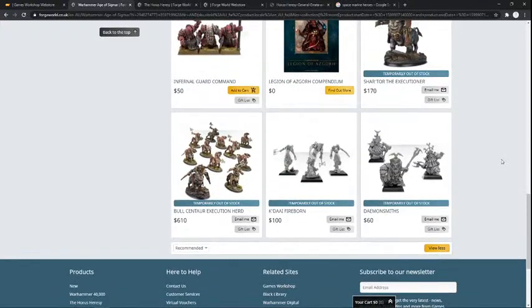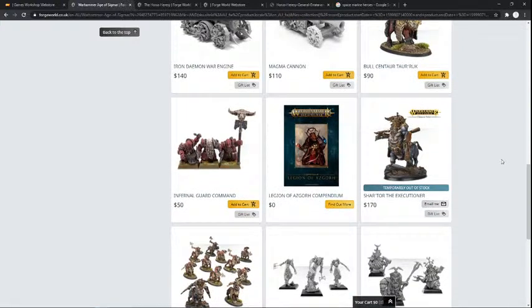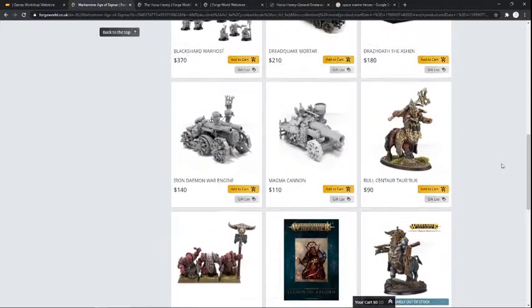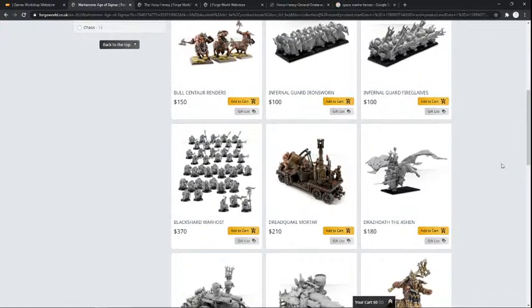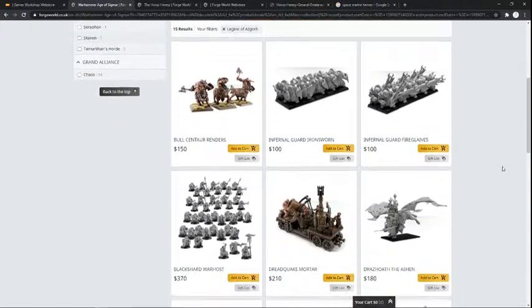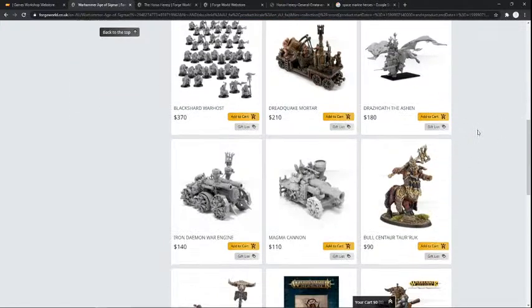The Kadai Fireborn are just terrible, so I probably never use them, even if they do look cool. The Bull Centaurs are really good, especially Shartor the Executioner, because he's a giant monster. So yeah, if you can get him in there, great. Demon Smiths are great. Drazoeth the Ashen, I probably would just run more often a generic ward on a Bull Taurus instead of him, but he's cool. There's a lot of cool Chaos Dwarf stuff.